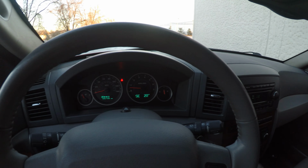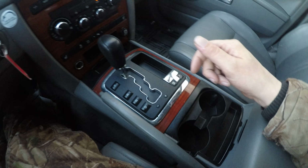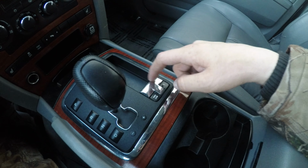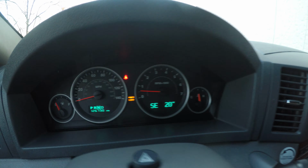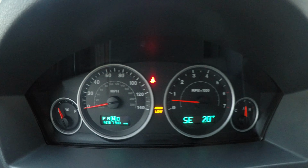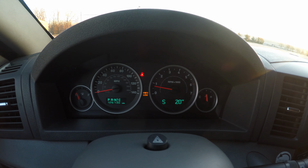Alright, so now we're ready to go on our test drive. We'll start off, we'll test the four-wheel low. In order to do that, we need to make sure we're in neutral. And very simply, pull that up. And you look over here, the four-wheel low has engaged. No problems with the four-wheel low.